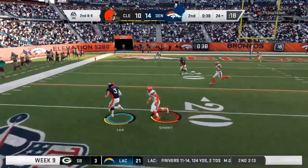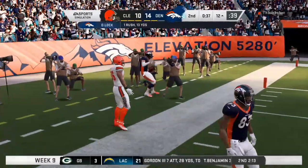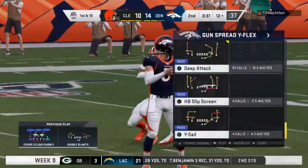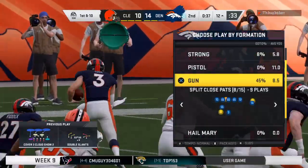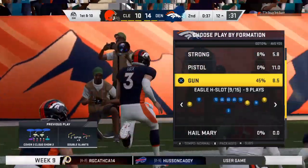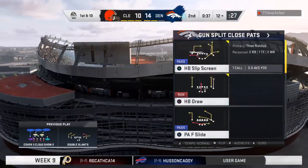Forced out to his left. And he's out of bounds. Almost gets to the 10. Apart from Kyler Murray, not too many mobile QBs in this year's rookie class, but some good scrambling there to get the first. First and 10 at the 12-yard line.